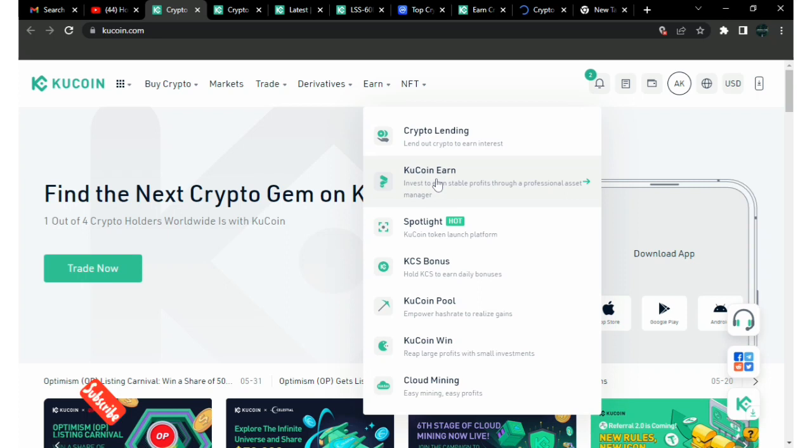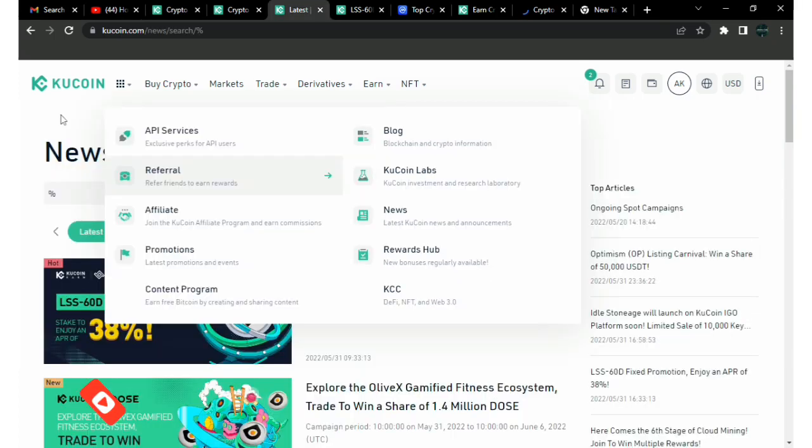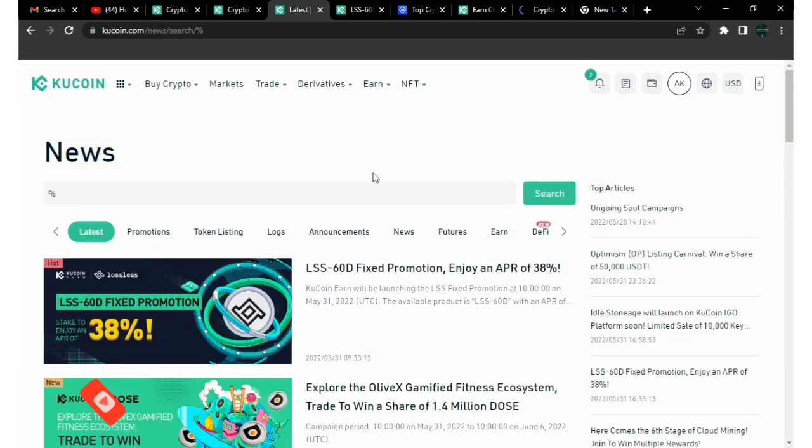Now, when you go over to the KuCoin news menu, you can get access to the latest. When you click on the news menu, the latest KuCoin news icon, you can get access to the latest APR promotions and more. So you can take advantage of these promotions, which is very cool. Now I just searched on percent. You can see what popped up.